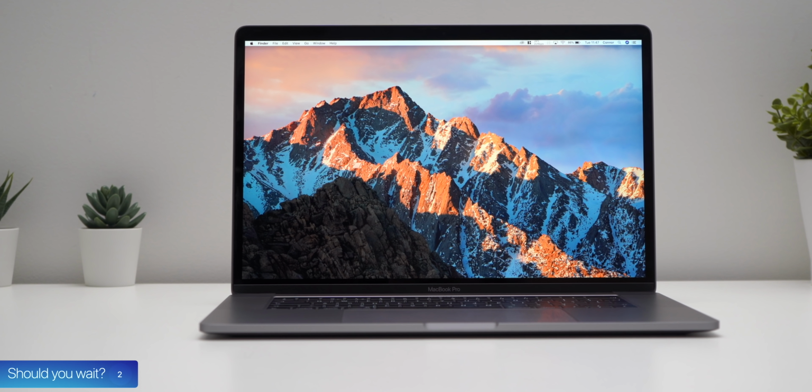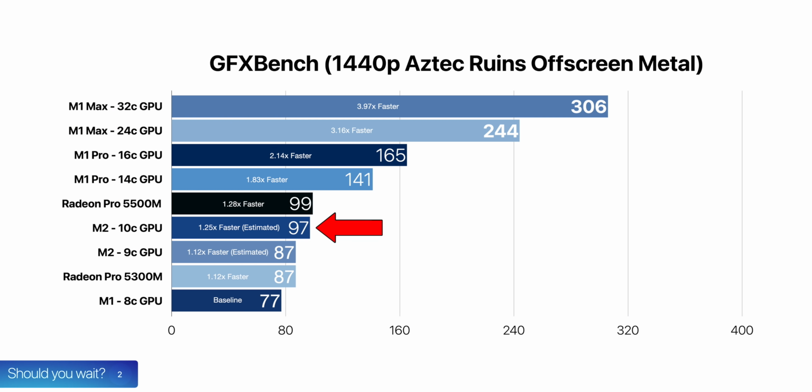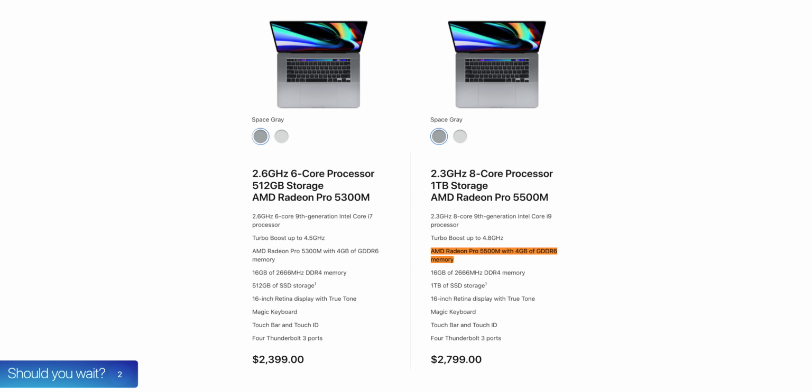If you're coming from any Intel model, then absolutely, as the M2, based on my calculations at least, would be just as fast as the Radeon Pro 5500M, a higher tier dedicated GPU inside the 16-inch Intel MacBook Pro.